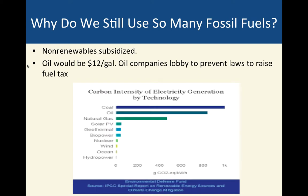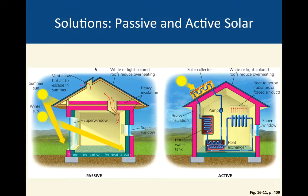Why do we still use so many of these fossil fuels? Mainly because they are subsidized. They're made artificially cheap by the government. Oil, for example, if you included the environmental costs associated with fracking or drilling and things like that, it would be $12 a gallon. Can you imagine? So to fill up your car that averages maybe 10 to 15 gallons, that would be over $100 easily. So oil companies are lobbying against laws that would raise the fuel tax. However, if you did have an increase in oil costs, you definitely bet people would start putting money into those renewables more likely. But we're not doing that right now.